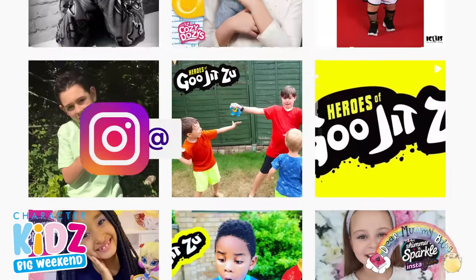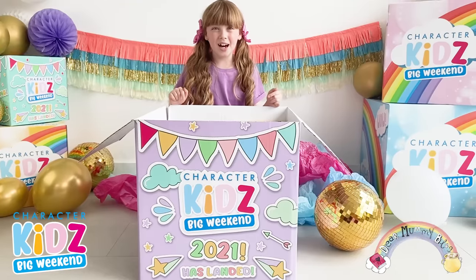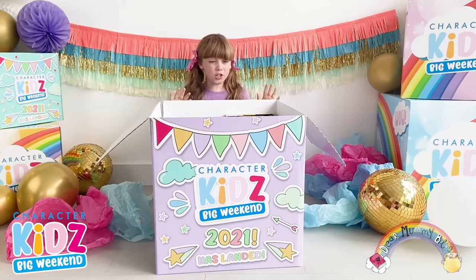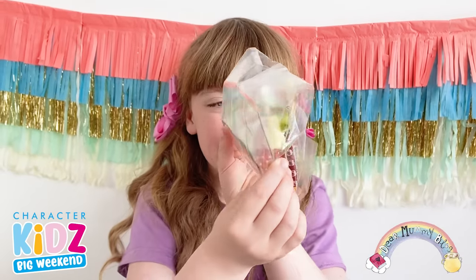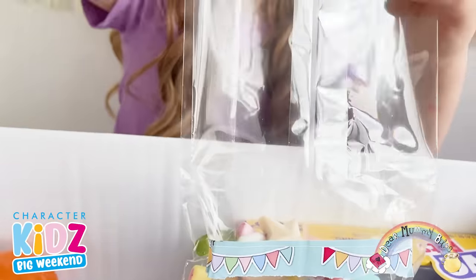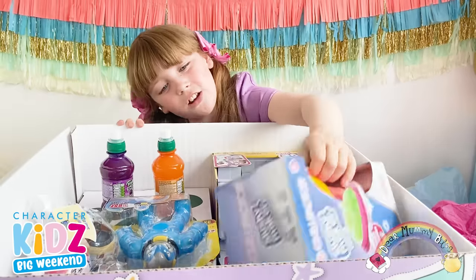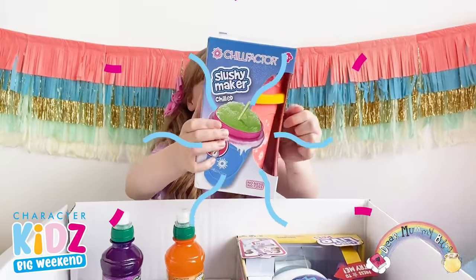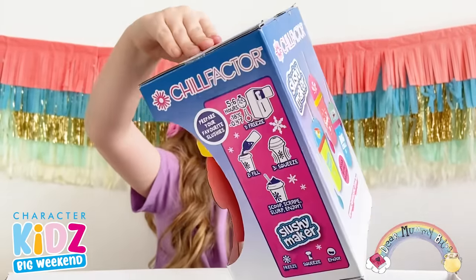To see more unboxing videos and a chance to join in with the party. Let's see what I have. Oh wow, there's so many goodies inside. I have some yummy sweets to kick off, and these look delicious. I also have two drinks and a Chill Factor slushy maker to make a cool slushy drink. This is going to be perfect for the party.